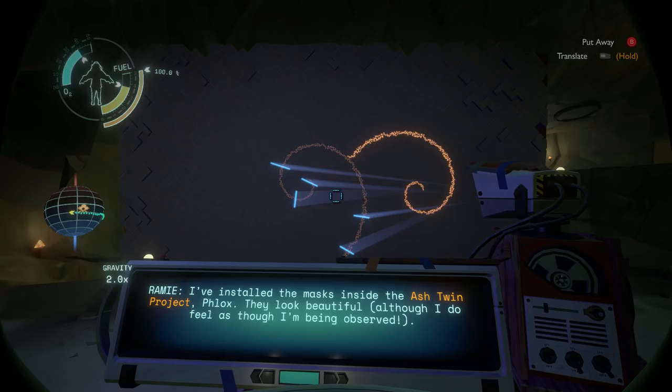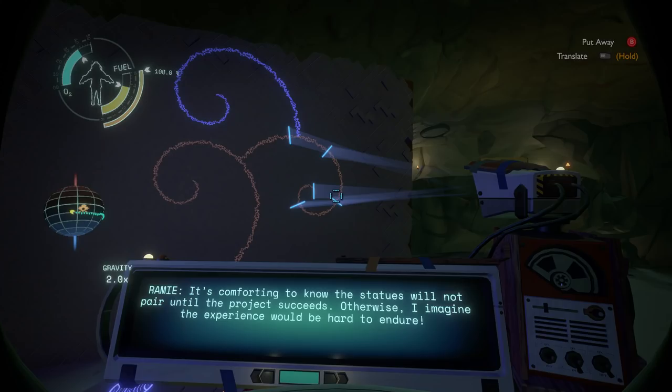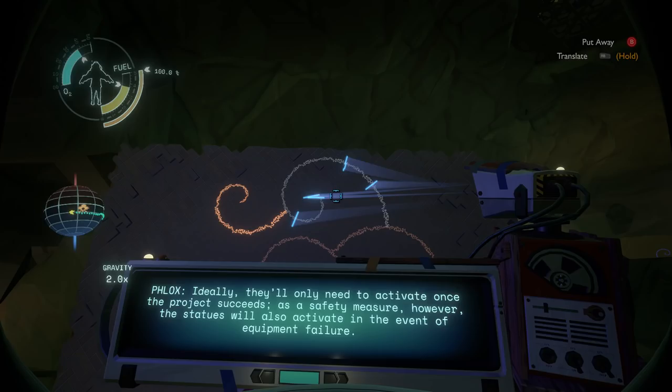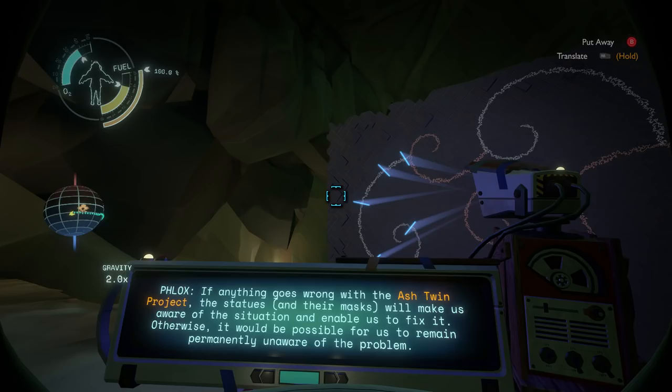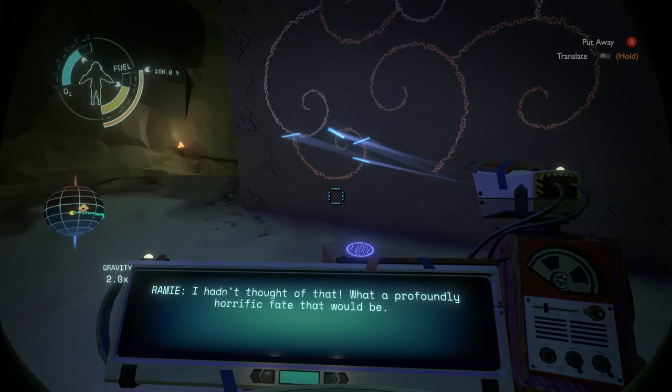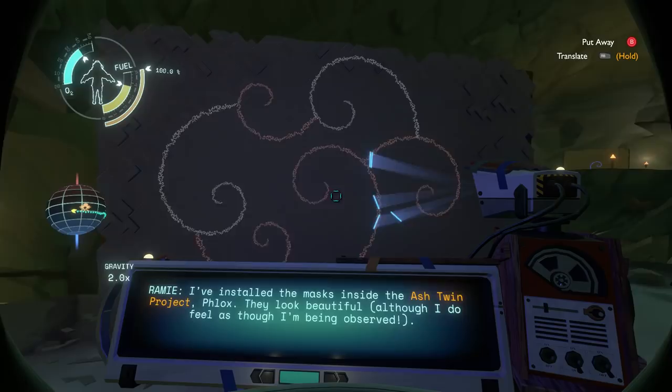Rami. I've installed the masks inside the Ash Twin project, Phlox. They look beautiful, although I do feel as though I'm being observed. Raimi says, it's comforting to know the statues will not pair until the project succeeds. Otherwise, I imagine the experience would be hard to endure. Phlox, ideally, they'll only need to activate once the project succeeds, as a safety measure. However, the statues will also activate in the event of equipment failure. Raimi, they will? What? Why is that? Phlox, if anything goes wrong with the Ash Twin project, the statues and their masks will make us aware of the situation and enable us to fix it. Otherwise, it would be possible for us to remain permanently unaware of the problem. Raimi, I hadn't thought of that. What a profoundly horrific fate that would be.